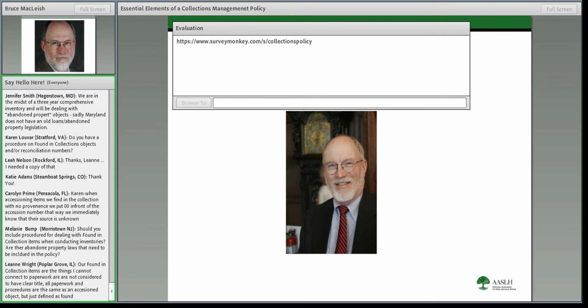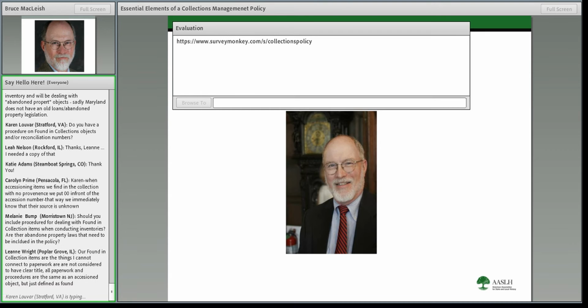So Bruce, we did get a question from Dee, and this is a great question. She says, how does the conservation policy relate to the collections management policy? Is it a part of the same document? Are they different? How does the collections management policy live with the other policies of an organization? Right. Okay.